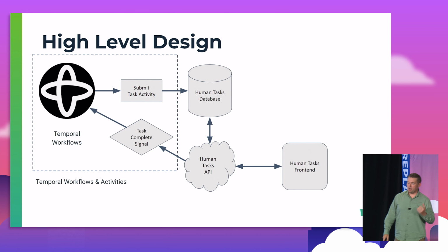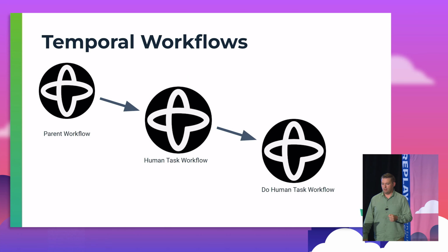So I'm going to talk about the Temporal side first. Like I said, there's not going to be nearly as much detail about the API and front-end sections. Most of the meat of this is going to be talking about Temporal.